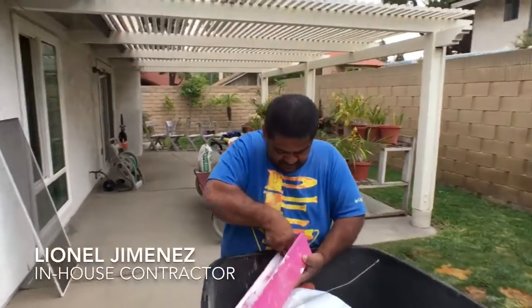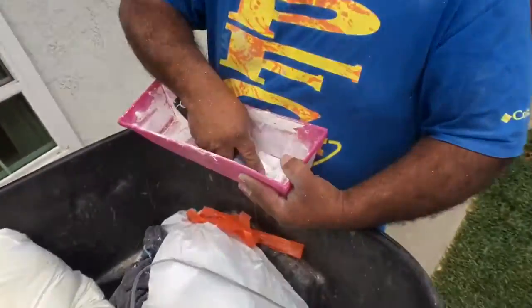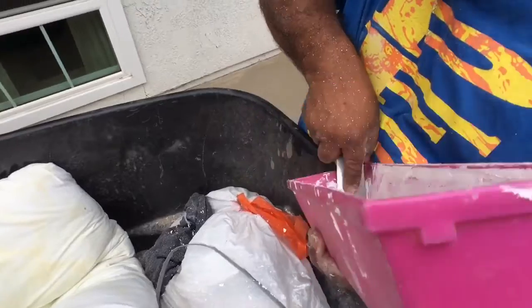It looks like we got the first layer of paint on and may need a couple more. We'll need to get this color matched so we can recut these lines, because I'm just OCD like that. We got Lionel Jimenez right here, the hardest working man on the planet. Well, second to me. What are you doing, Lionel? I need to plaster, yeah. The ceiling? Yeah, the ceiling.